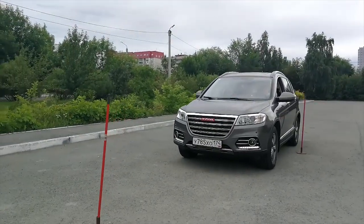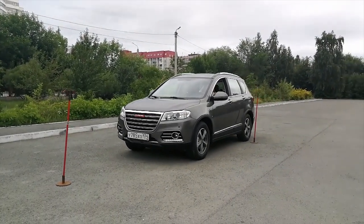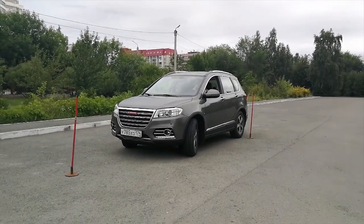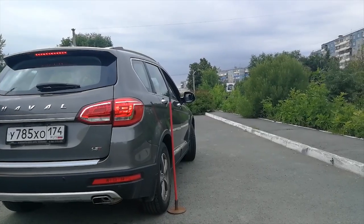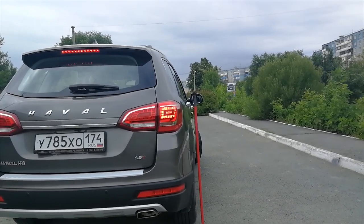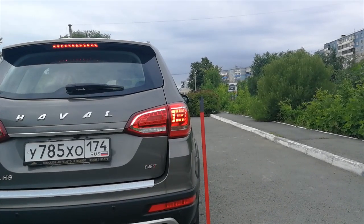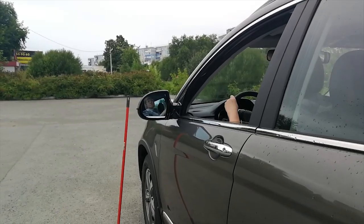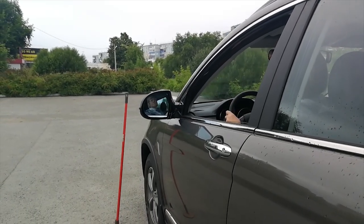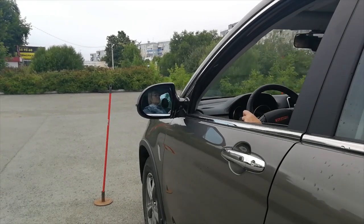Pay attention. You do not have to wait for the whole car to pass the bottleneck. You can turn the steering wheel in any direction when the rear wheels pass the bottleneck. You cannot be afraid that the rear of the car will touch the limiter. When you move in reverse, the conditions change. The vehicle must fully pass the limiters. Not only the wheels, but the bumper must pass the narrow gate.